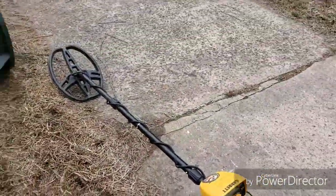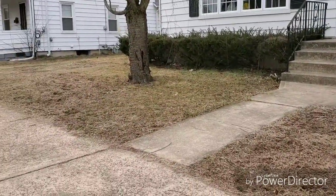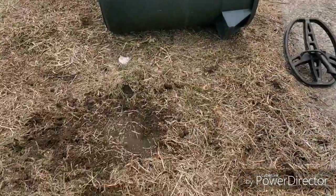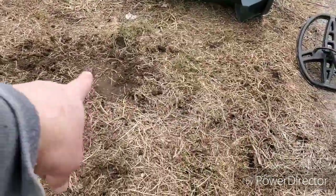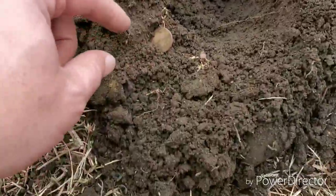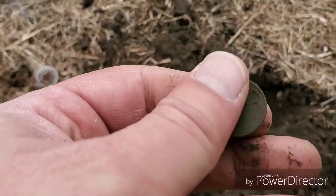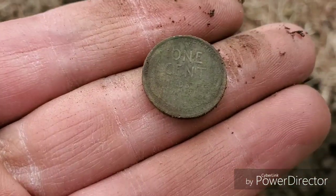All right, so I'm actually ready to wrap it up. This is the front yard. I did this part back in November or December. So I did the strip here. I just decided to do a little bit of the strip before I left, and I got a Memorial out of there, but I got another signal here and just popped another wheat penny. This one's pretty beat up. Backside's pretty toasted, but I can make out that it's a wheatie. I don't know if you could see that.